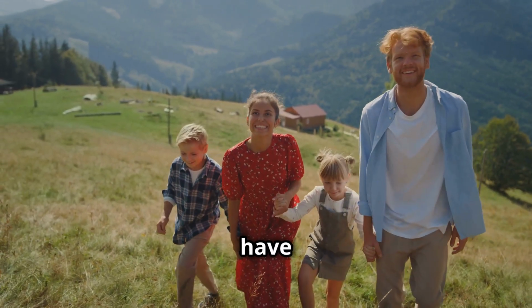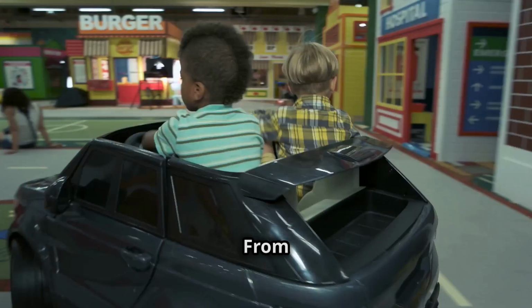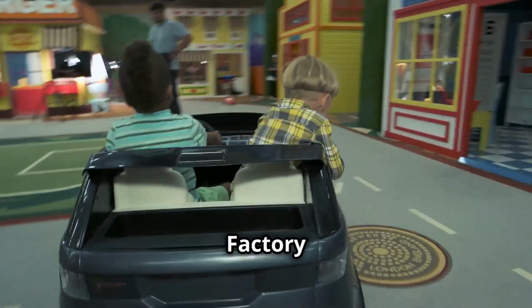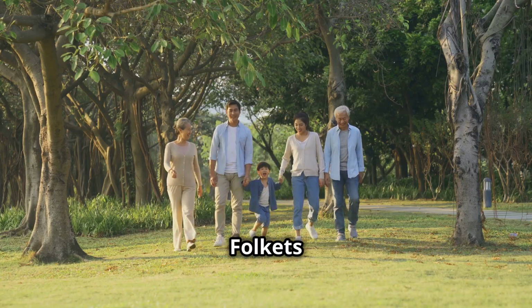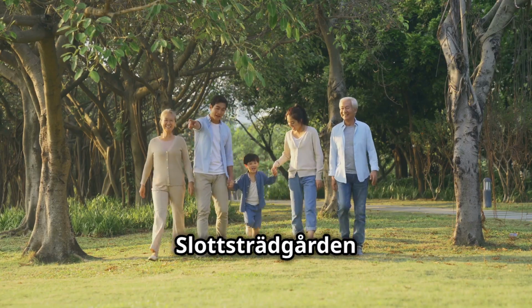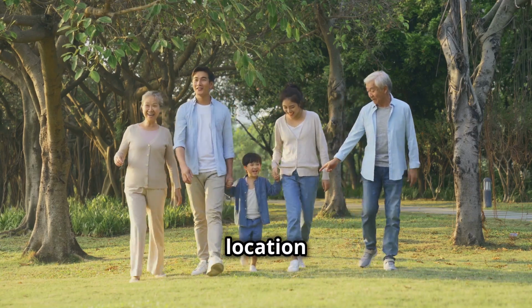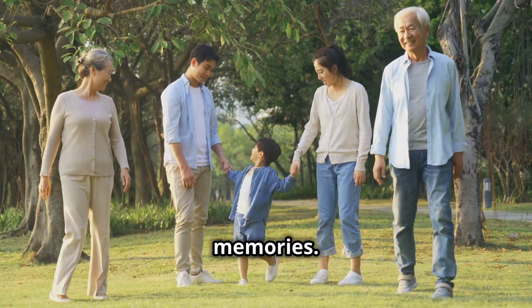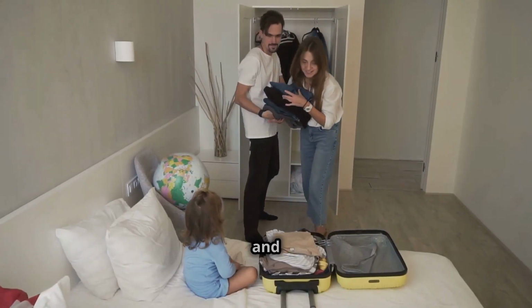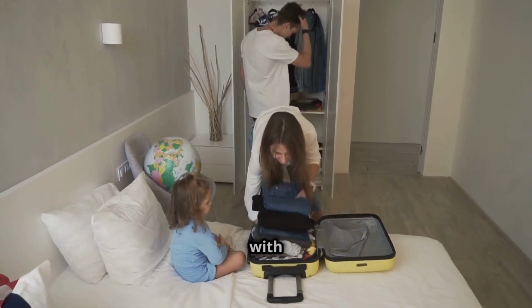So, there you have it. Malmö is a treasure trove of fun-filled family activities. From the tantalizing treats at the chocolate factory, to the adventurous play at Busfabriken, the cultural vibes at Folkets Park, and the serene beauty of Slottsträdgården and Kungsparken, there's something for everyone. Each location offers a unique experience that will leave your family with lasting memories. Pack your bags, grab the kiddos, and get ready for an epic family adventure in Malmö. The city is waiting to welcome you with open arms.